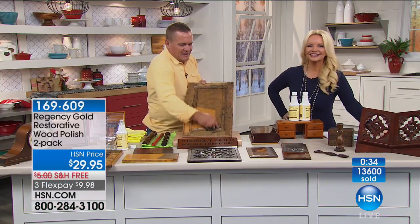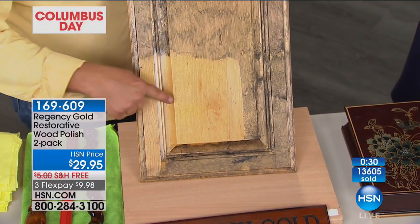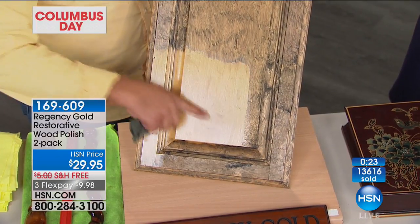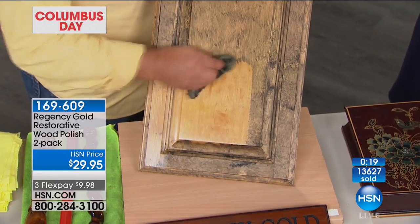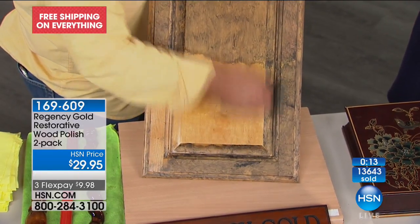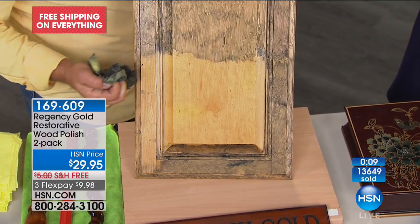You know, what I love about it the most is that it doesn't leave that sticky residue behind. When you're using Regency Gold, it leaves the natural finish of the wood, so you're not going to get those smear marks like you get with other wood polishes. It doesn't leave any silicone. So when you use Regency Gold, you dust less often. You'll notice that you won't have to dust as often because dust won't stick to your furniture. And just look at the difference.